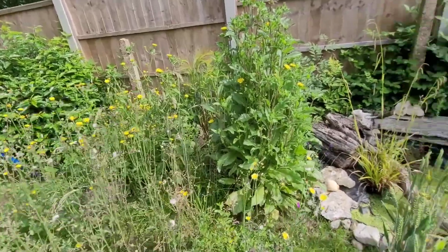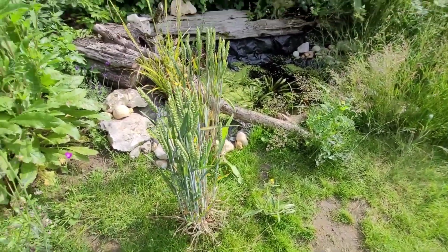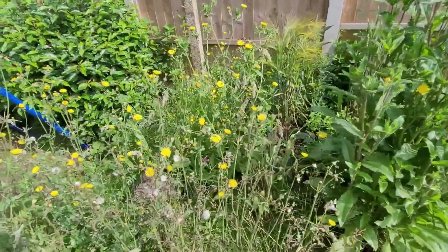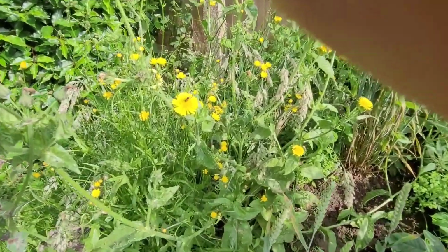Of its own accord. I think some of these things, like wheat, doesn't it? I don't even know what it is, but it looks like wheat. I think that's grown up because of the bird seed that we used to put out. I think that's just seeded itself. But let's have a little look at what we can get on some of these weeds in the garden.